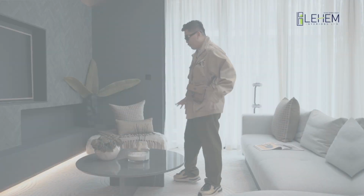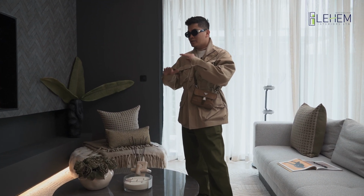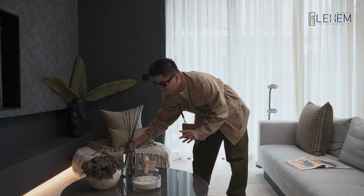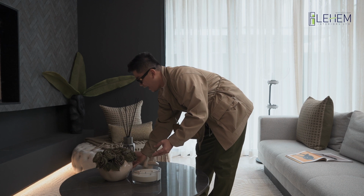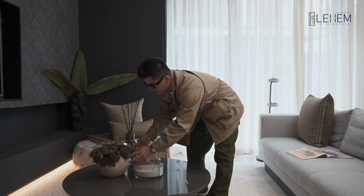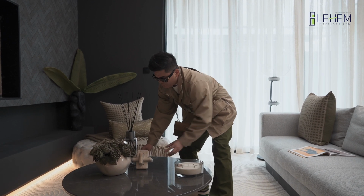When you have all your decoration needed, you just have to make sure that you have different heights so that you give dimension to the space. We have a diffuser here so that it gives you a fresh ambience, and here we're going to be finishing with nice full flowers.